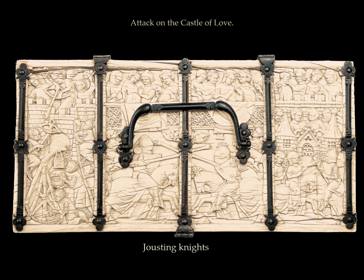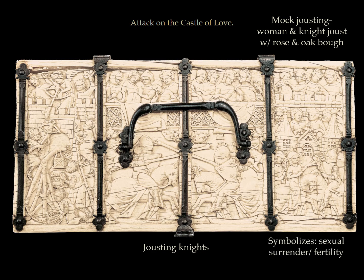Now, the act of jousting is, of course, a metaphor for courtship itself, which we can see to the right, in which a woman is mock jousting with a knight, as each holds a rose and then an oak bough. Now, symbolism of these objects will reveal that they are sexual surrender and fertility. Thus, of course, the game of charging at one another, almost as though we're playing a game of chicken, seeing who will flinch, is to have the outcome of fertility, to get married, to have children. So we have that symbolism here. In the rose, always a symbol of love and courtship, and the oak bough, oaks and acorns, of course, relating to the male seed and fertility.